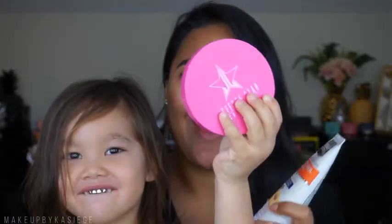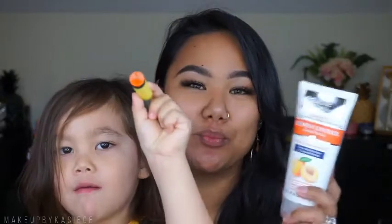It's supposed to be like the St. Ives Apricot scrub. I really like this face wash. It has like a really nice exfoliant in it. It leaves my skin feeling so clean, so I definitely recommend this one. It's actually $2 cheaper than the actual St. Ives scrub, but I find that I love this one so much more than the original one, so definitely look into this.